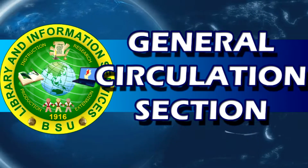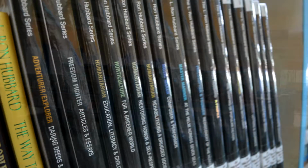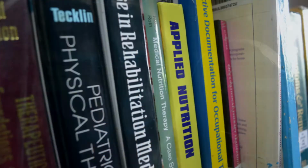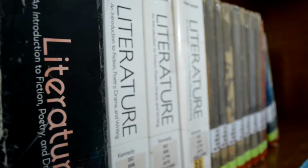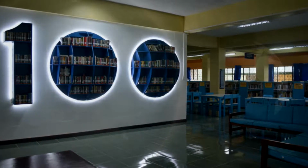4. General circulation section. This is an open shelf section where subject references on humanities, social sciences, history, language, pure sciences, applied sciences, and literatures are found. Users can directly search and browse the books on the shelves.